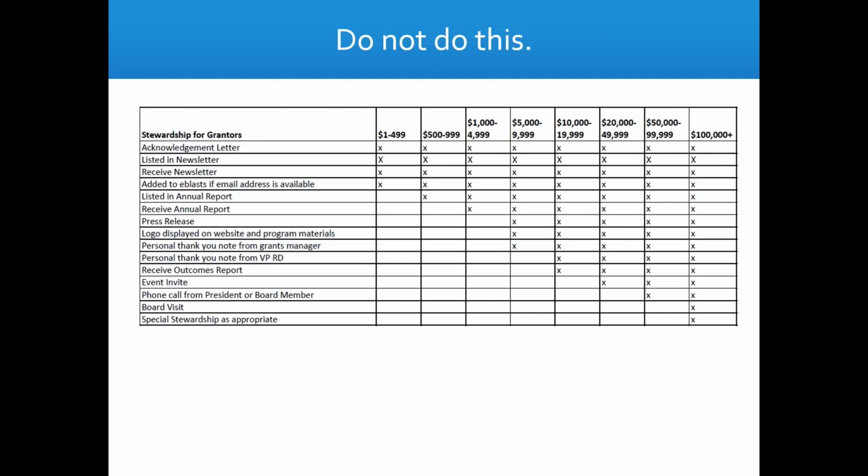It's basically a stewardship plan that's a classic example of not recognizing donors or appreciating donors or thanking donors or communicating with donors unless they reward you with a really large gift. The stewardship plan that I'm showing doesn't give a donor a phone call from a president or a board member unless the donor makes a $50,000 gift.